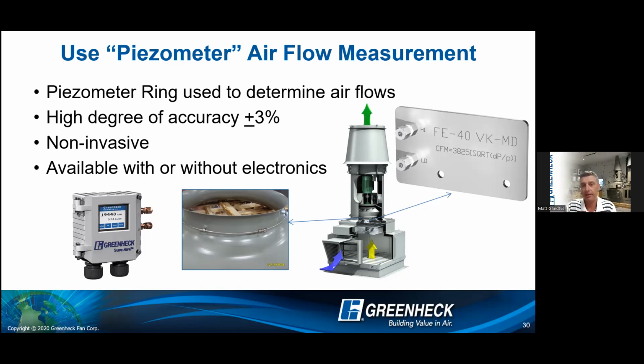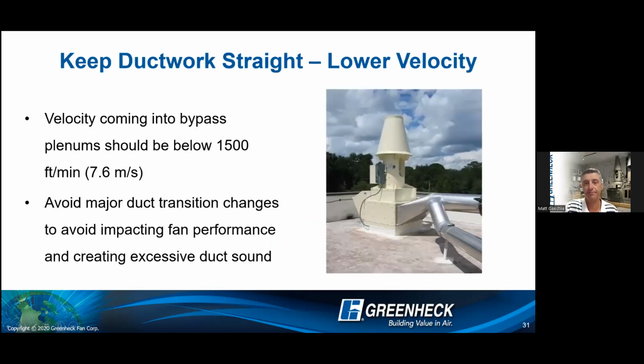You can plug electronics into this to understand the flow of that system. It works great. Know your velocities, no pressure drop, it works. Pretty much all fan manufacturers have this option now. So a good thing to have in your specifications: airflow monitoring, and make it non-invasive. Use these piezometer rings. They work really, really well.